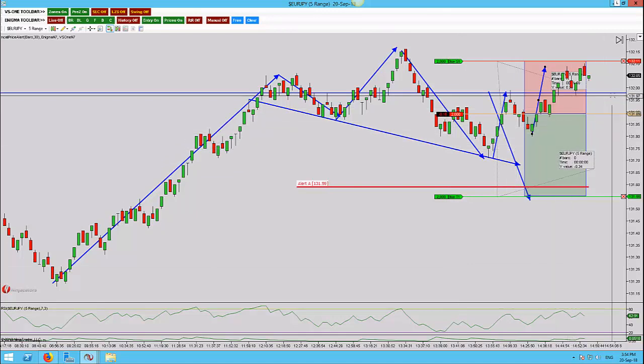Of course, we've come 1 pip away here from my stop loss. We've violated that 132 flat, which is something I didn't think we'd do. But then again, we never know exactly what's going to happen in trading. It's unpredictable. All we can do is play the percentages. But I'll come back to this trade and finish the video off with it either hitting my stop loss or hitting my targets.